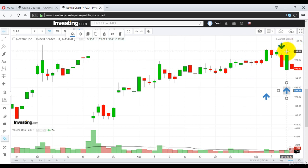And if you look at it, it opened higher and closed lower. Boom. Now the question remains, should we sell? The question remains. Now it looks to me like a dark cloud cover and that's not a good sign to be in. So it's up to us to sell or not to sell.